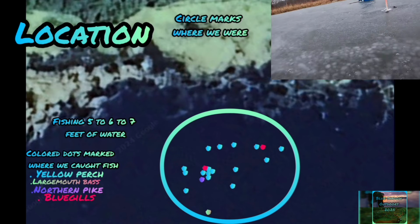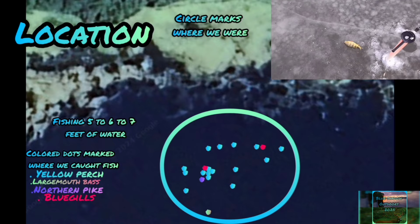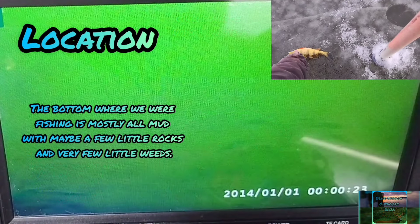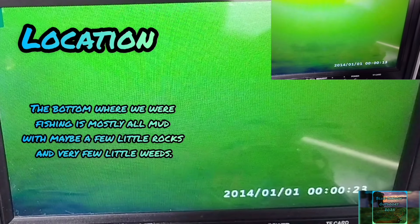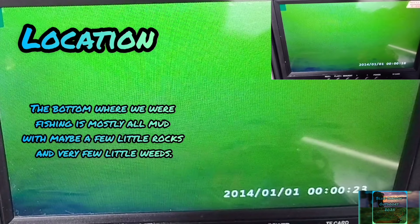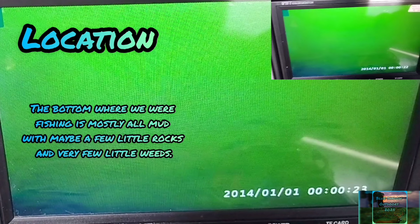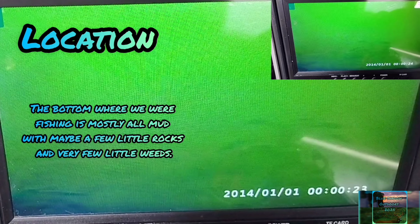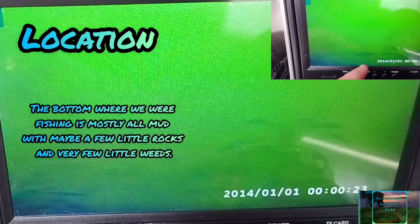We did a lot of looking and moving around a little bit in this area here, as you see on the map. There are very few weeds down there. It was mostly muck, but there are little bumps in the mud that might be some small rocks or something. But that's the location we were fishing. Enjoy the video of us on the backwaters of the Mississippi River.